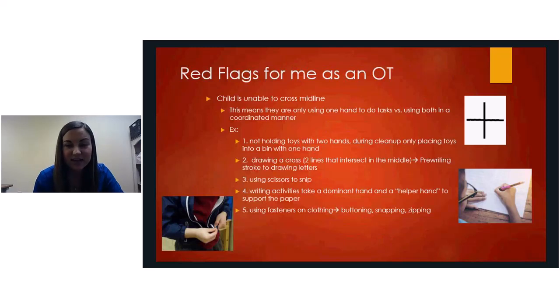Writing activities also take that dominant hand and what we call a helper hand, which I have pictured here on the bottom. So you can see the child's using the pencil in his right hand, and with his left hand he's stabilizing the paper. And then on the bottom other side of your screen in the corner is a picture of a child using fasteners for clothing. So this kiddo is trying to zip his jacket, which again takes coming to the midline of the body and using both hands in a coordinated manner.